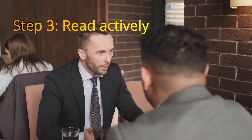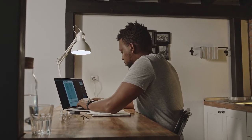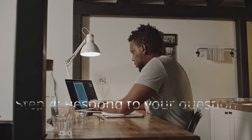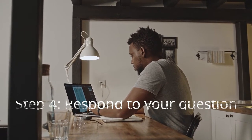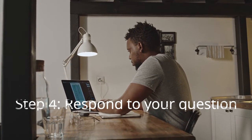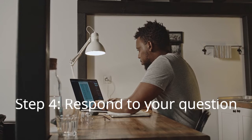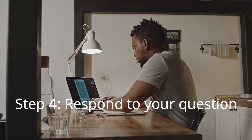Number 4. Respond to your questions. Close the textbook and answer the question you created in your own words. If you can't answer the question, reread the section until you can. If, after a few tries, you still can't answer the question, go on to the next few sections and see if things become clear.